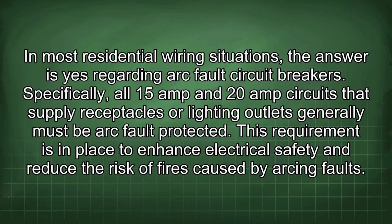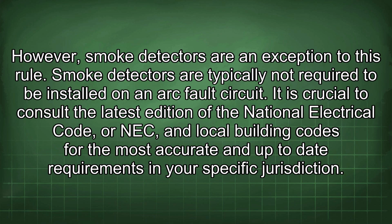In most residential wiring situations, the answer is yes regarding arc fault circuit breakers. Specifically, all 15 amp and 20 amp circuits that supply receptacles or lighting outlets generally must be arc fault protected. This requirement is in place to enhance electrical safety and reduce the risk of fires caused by arcing faults. However, smoke detectors are an exception to this rule. Smoke detectors are typically not required to be installed on an arc fault circuit.